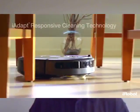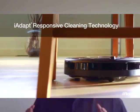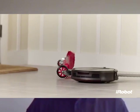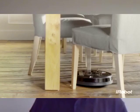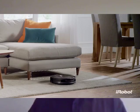Now we're going to get on to the navigation of the product. So iRobot uses a navigation system they call iAdapt. What that simply means, and the way you explain it, is it adapts to your household. So it's not set one way that tries to suit every house. The robot, every time it cleans, adapts to your household, how your furniture is set out, and how it needs to navigate around your room. And under iAdapt, we have a lot of different technologies to get that done.